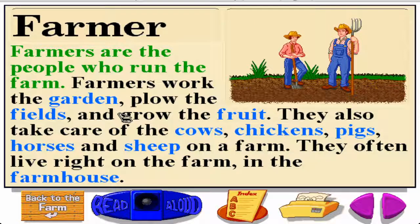Farmers are the people who run the farm. Farmers work the garden, plow the fields, and grow.